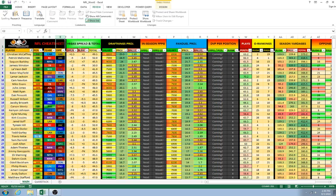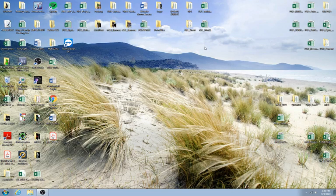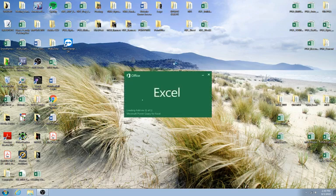We have the team, the opponent, and one thing new I added in here was the Vegas spread and total. Since sports betting is becoming legal in several states, I brought it in here, so you've got your open line, your current line, and your total line. And the good thing about this is, here, let me show you. Every time you open it, it's going to refresh the Vegas odds.